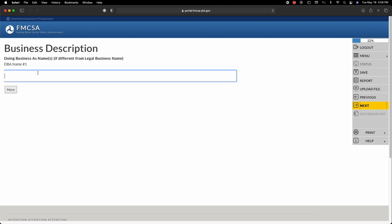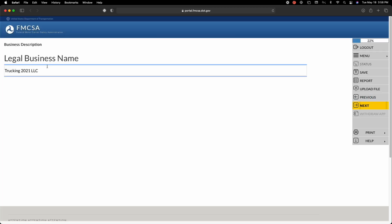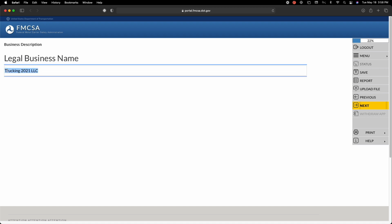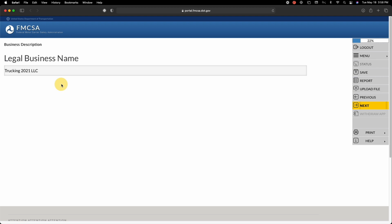Like if you had an existing business and you want to do a DBA off of that, I don't know why you would do that, but I guess some people will. You would put the DBA in here. But otherwise, if you're just doing an LLC, don't put anything in here. And let's go back a page. This legal business name should match exactly to your filing when you formed this LLC. If you don't capitalize or properly punctuate, which I wouldn't do any punctuation in your business name, just keep it simple. The more you keep it simple, the better.